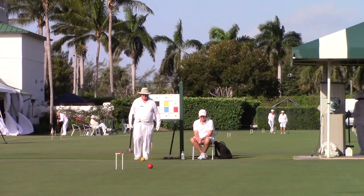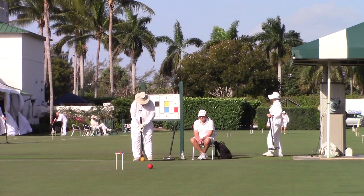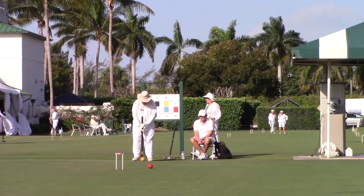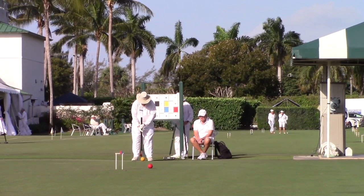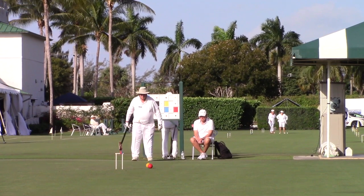Recognizing, of course, that leaving red there gives blue a pioneer for her three ball break. He's either going to rush red to hoop five and keep going, or just roquet red and attack those balls on the boundary.